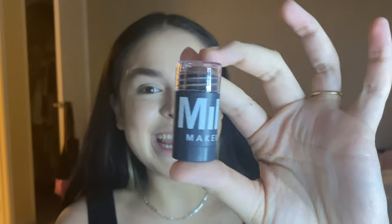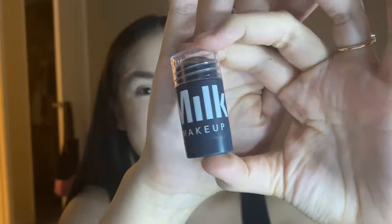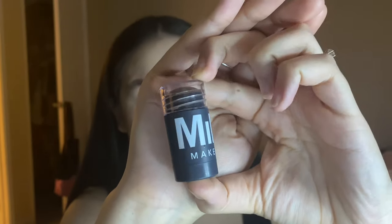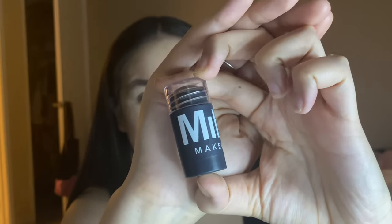Okay, so for contour, you guys, I'm going to be taking this little stick right here from Milk Makeup. And this is their contour stick that just came out. It's so cute. And I got the shade Stoked, and it's their Sculpt Stick. I'm really excited to try this.